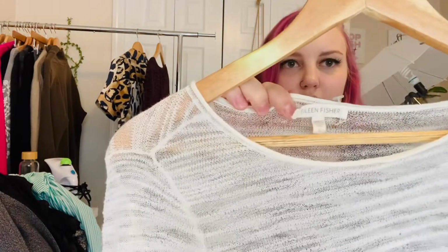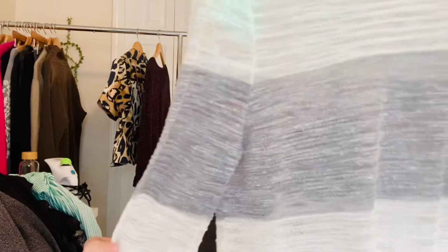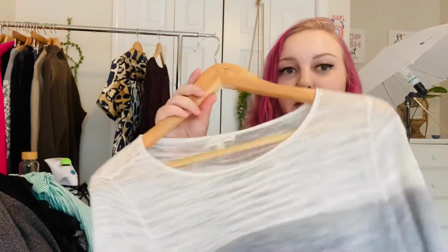Okay, next is Eileen Fisher. I actually had gotten this for myself, but it wasn't really the look I wanted. There's the tag. I think it's linen. Yeah, 52% linen. It has a little bit of wear, but it's perfect for summer because it's very lightweight and sheer for later in the day when it gets a little bit cold.